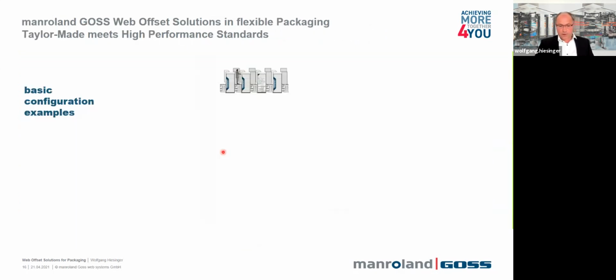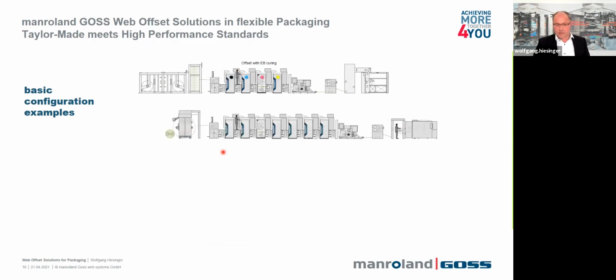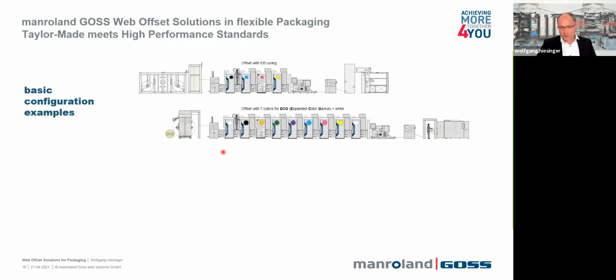Configurations: that is a simple configuration, unwinder, rewinder, and the core of offset units for CMYK, but for sure that is not the normal way. That is the first, easiest press. Sometimes it will work, but you can extend it. Whatever you need, we can do that with our system. It is very flexible. We call it the PCOM system, that is our automation platform. And for us, it's not a problem.